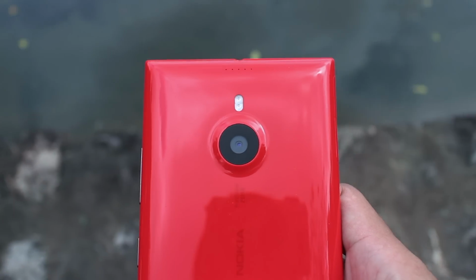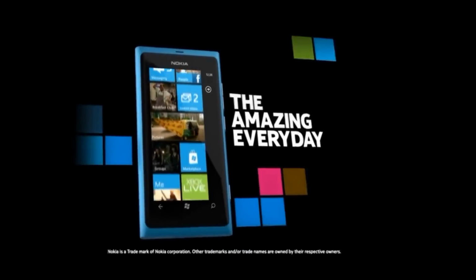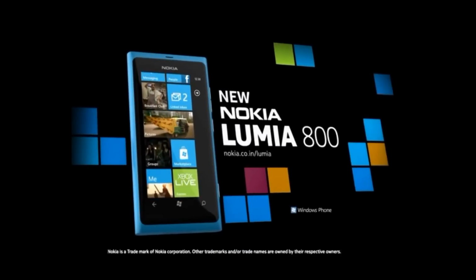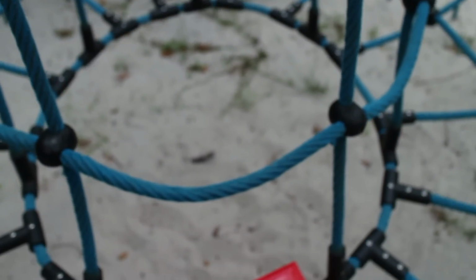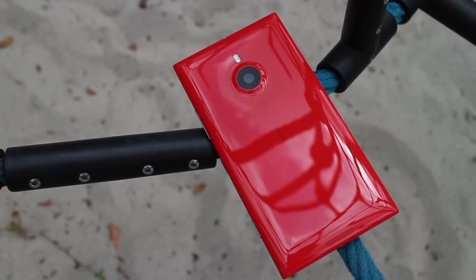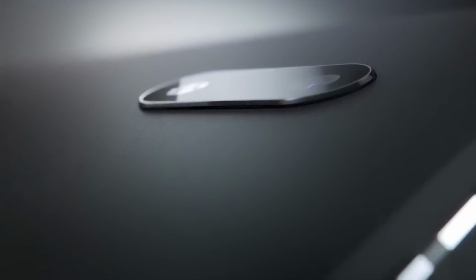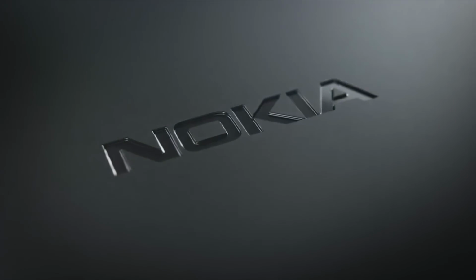Despite what some people might say, I think Nokia and Microsoft had a good run with the Lumia series. From the first Lumia 800, which was what got me into Windows Phone in the first place, to what we have now with the Lumia 1520. The Nokia that made this Lumia 1520 might not be around anymore, but perhaps one can still hope that HMD Global will do right by the Nokia name and bring this legendary Finnish company back to its former glory.